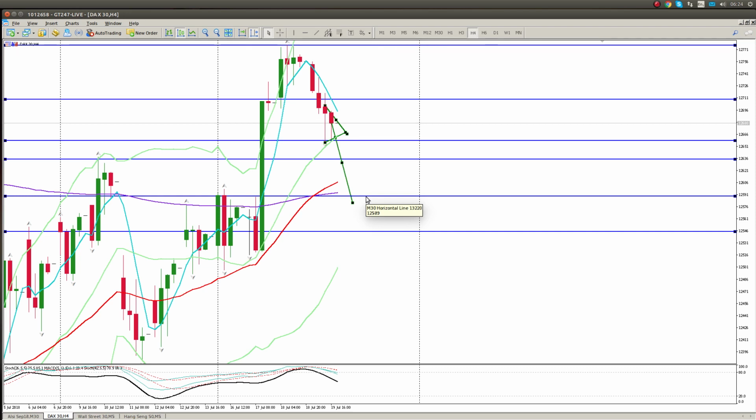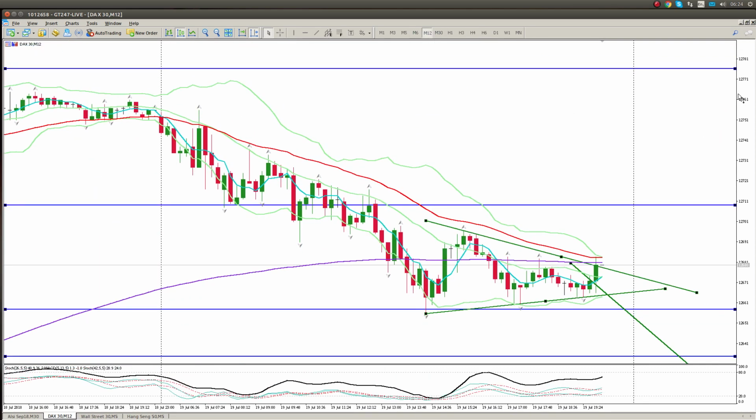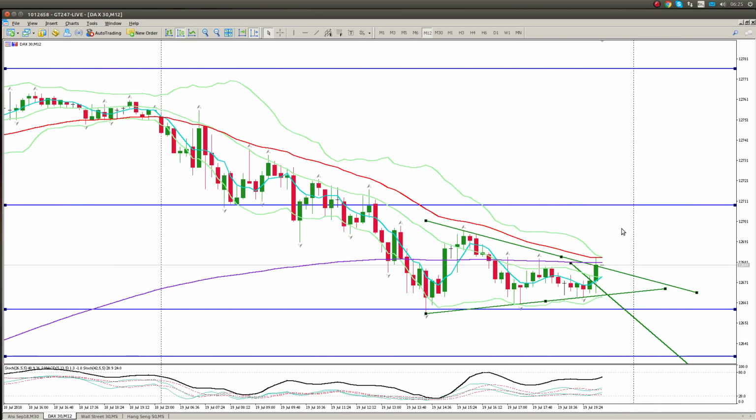Anyway, guys, I hope that helps, and there's nothing more we can read into this at the moment, except I'm looking for continuation. If we do break above here, sorry, so if we do break above, I suppose it would be this level here. So if we get above 12,690, then this consolidation pattern would have broken to the upside, and then we can expect us to move further to the upside. But I highly doubt it, to be honest. Even if it does, I'm going to treat it as a fake out. I think we're going to get continuation to the downside.